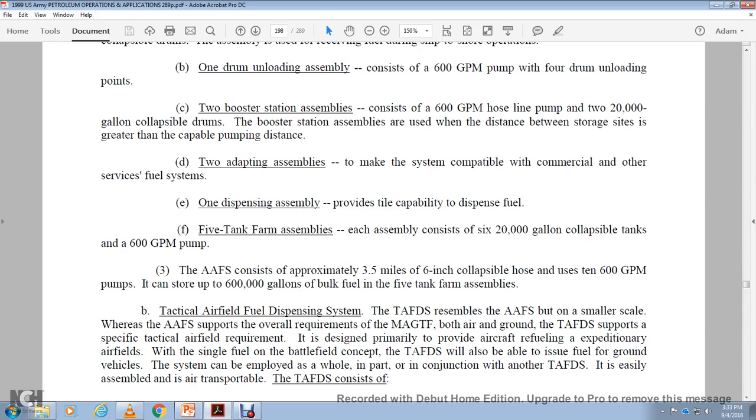The Tactical Airfield Fuel Dispensing System, or TAFDS, is similar to the Amphibious Assault Fuel System but at a smaller scale. The Amphibious Assault Fuel System supports the overall equipment requirements of the MAGTF, both air and ground. The Tactical Airfield Fuel Dispensing System supports special tactical airfield requirements, designed primarily to provide fueling for aircraft at an expeditionary airfield with a single fuel on the battlefield. It will also be able to issue fuel to ground vehicles. It can be employed in whole or in part in conjunction with the Tactical Airfield Fuel Dispensing System, and is easily assembled and air transportable.